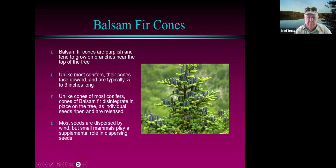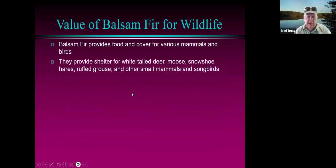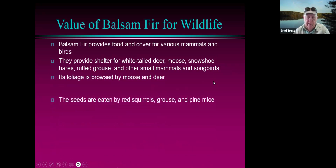And most of the seeds are dispersed by the wind, but small mammals may play a supplemental role in dispersing the seeds of the balsam fir. Balsam fir does have value for wildlife. It provides food and cover for many mammals and bird species. Once again, it can help provide some shelter for white-tailed deer, moose, snowshoe hares, ruffed grouse, and other small mammals and songbirds. And its foliage is browsed by moose and deer, particularly in the wintertime.